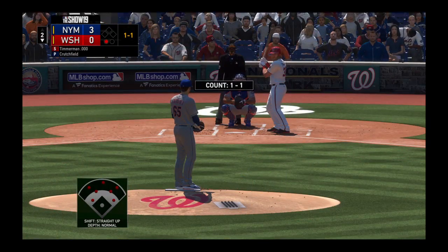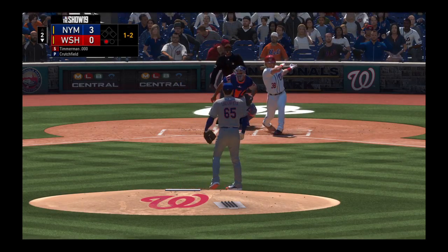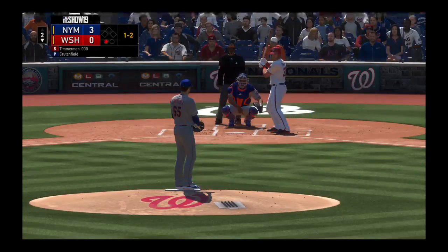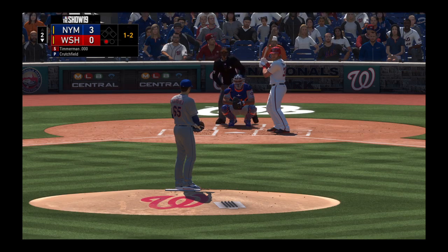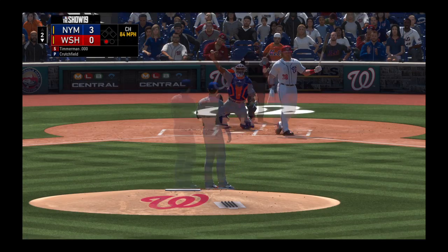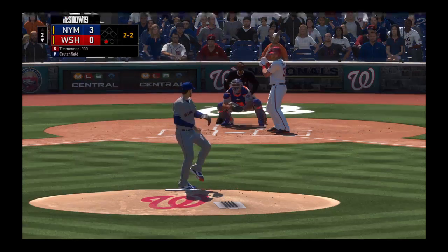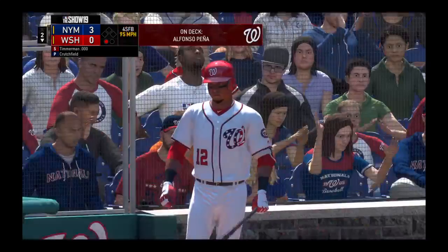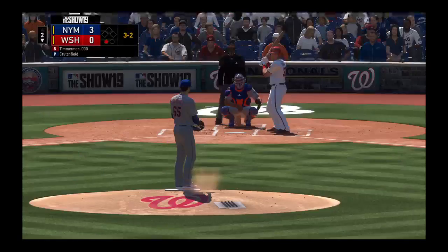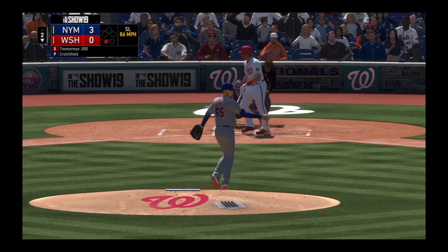1 out, nobody on. And it's fouled away. The 1-2. Misses for the second ball. Full count, 3-2. Alfonso Pena will be next. Now that's low, ball 4.